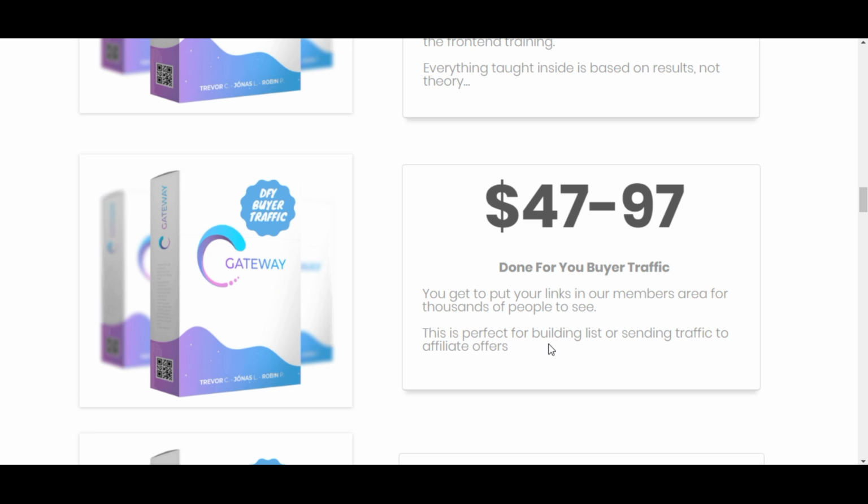Personally, I'm a big fan of traffic packages as I am not that good in that aspect of our internet marketing business, and I believe it would be great to have our links inside of those people's members area where there will be thousands of eyeballs on your affiliate links or opt-in forms, for example.